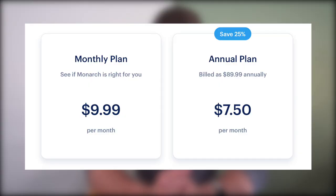And the cost. Monarch comes in a couple versions, free and paid. Free is more limited in its tools. Like you can only have two bank accounts connected to Monarch. The paid version comes at a cost of $10 per month or $90 for the year. It makes all the features unlimited for you and allows you to roll over your budget from month to month. And it can connect things like real estate and other investments within your account.